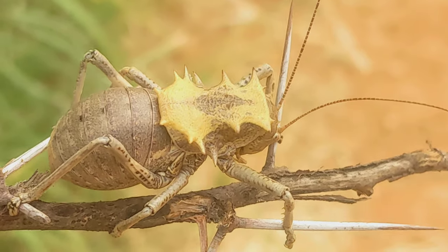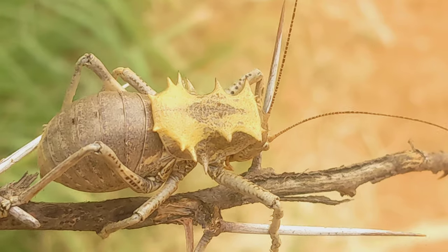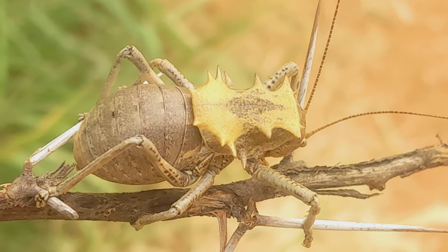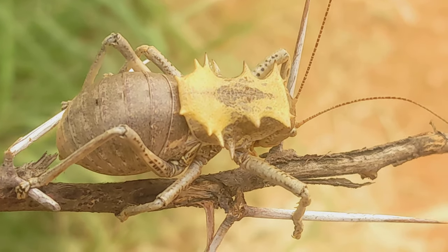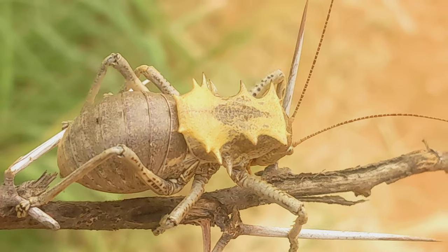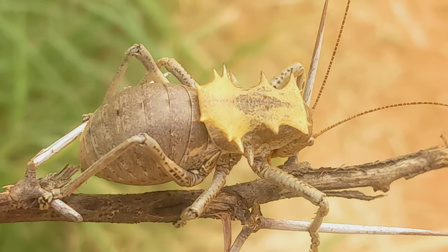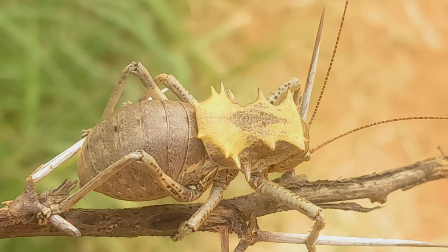Do you know why? The main function of this shield with sharp thorns on top of it is to protect it against its enemies. There are other animals which eat other animals, and these are named enemies or carnivores. For example, snakes and so on.